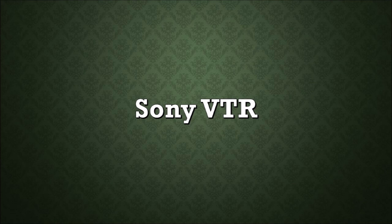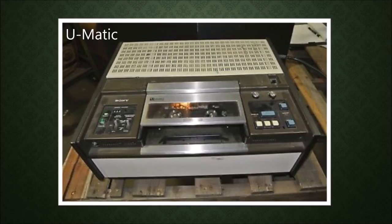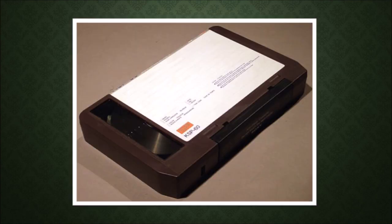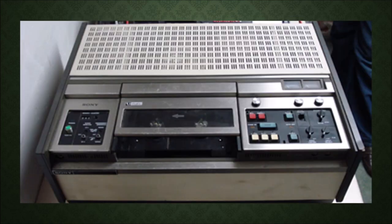Sony VTR. Sony's videotape recorder, or U-Matic, is an analog recording video cassette format first shown by Sony in prototype in October of 1969 and introduced to the market in September of 1971. It was among the first video formats to contain the videotape inside a cassette, as opposed to the various reel-to-reel or open-reel formats of that time. The cost was affordable enough for industrial and institutional customers, where the format was very successful for applications such as business communication and educational television.